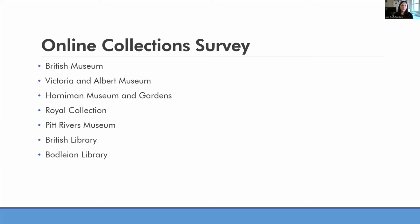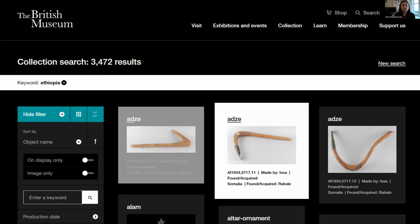So I started with the British Museum website, and I did a very simple search, just typed in the word Ethiopia as a keyword, and I got nearly 3,500 search results. And while there are a lot of Ethiopian objects in the British Museum collection, not all of the objects that return for the word Ethiopia would necessarily be relevant to me.